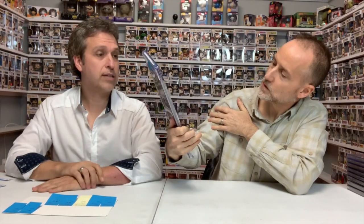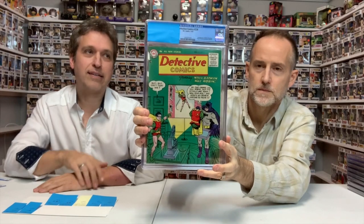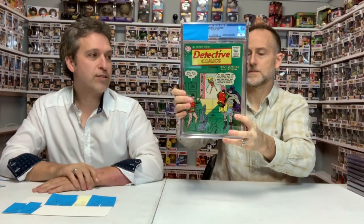So another early detective, or early Silver Age, I should say, Detective Comics book. Detective 226. And you know what the significance of this one is? If you know what 225 is, you know what 226 is. 225 is the first Martian Manhunter. This is his second appearance. This isn't a book you see that very often.